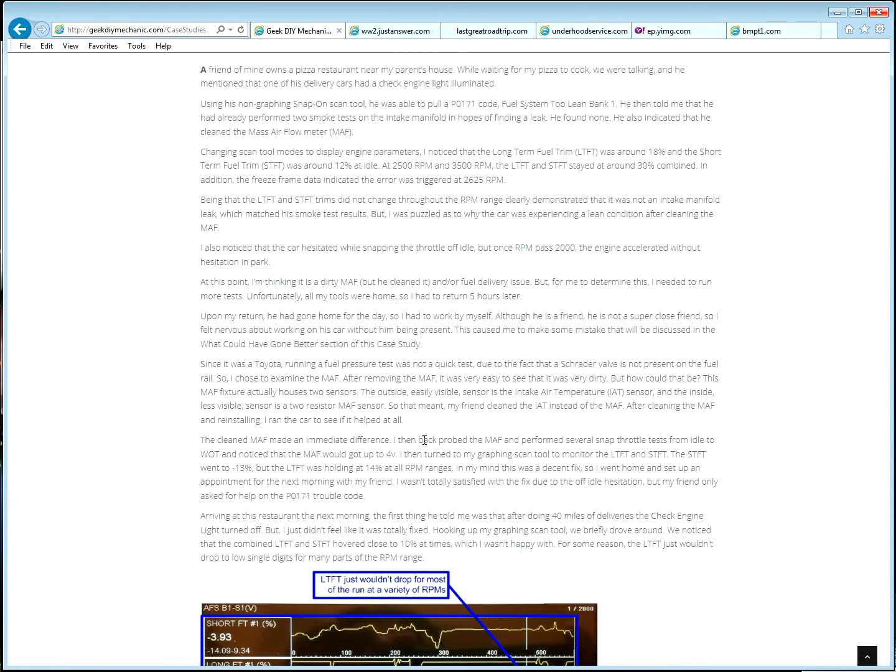Once I reinstalled it, I checked the long-term and short-term fuel trims running, and there was an immediate improvement. I then turned off the vehicle, hooked up my scope meter to the sensor signal wire, and did a snap to wide open throttle, quick snap, and it did reach 4 volts.